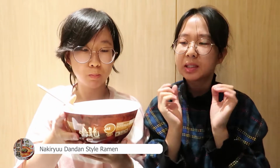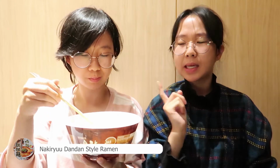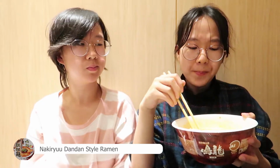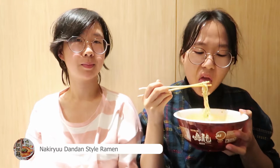Oh, I think the spiciness is pretty much exactly spot on. It's like that spicy, just a little bit, and then it doesn't get any spicier than this. Not too salty, which is pretty much similar to the original. And the sesame sauce, that flavor is right there too. Let's try the noodles.